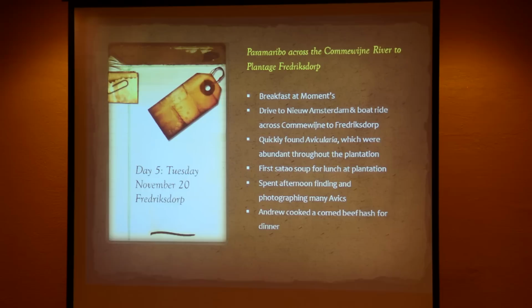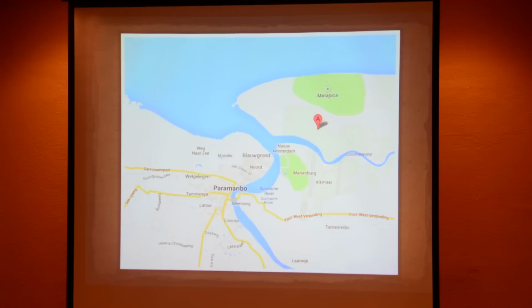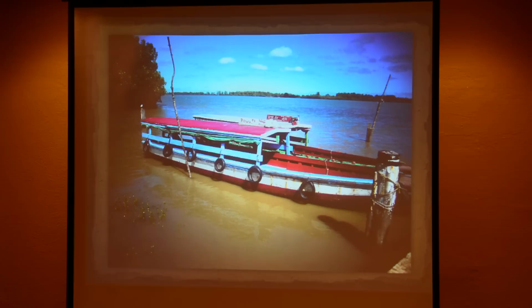So you had to take one of these water taxis or boats across. Basically from the capital, and we were staying down here on the outskirts in the suburbs, we drove across the river and then drove up here and then took one of these boat taxis up to the plantation. And obviously that's the ocean, that's the coast of South America. So we had arrived at Plantage Frederiksdorp, which was a very nice restored plantation that did, I think, both coffee and cocoa. And that's how we got there.